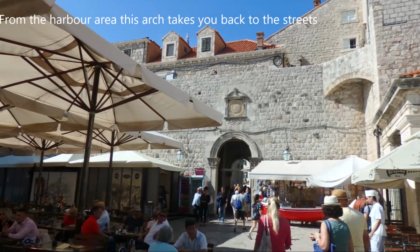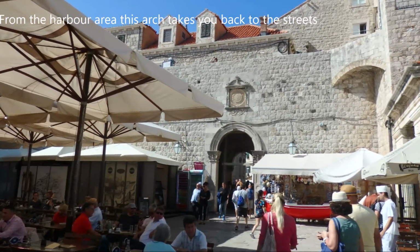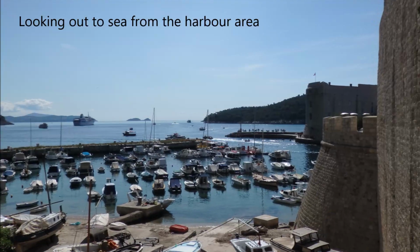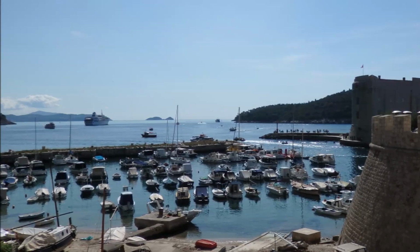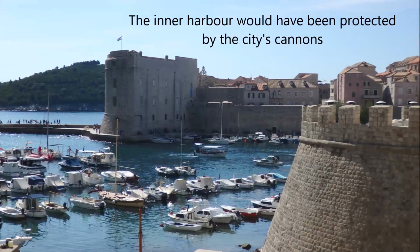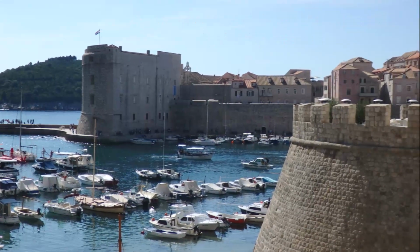From the harbour area, this arch takes you back to the street. Looking out to sea from the harbour area, the inner harbour would have been protected by the city's cannons.